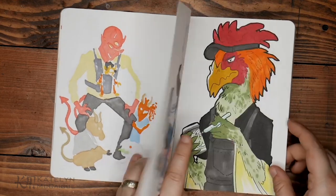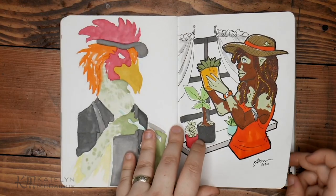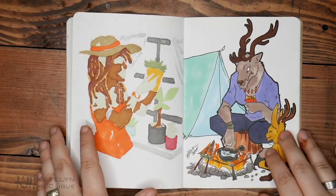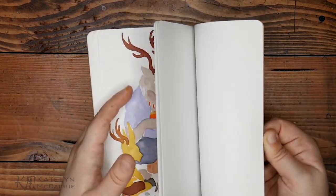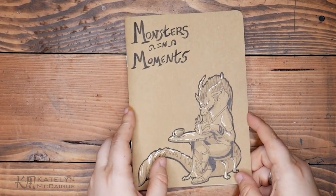If you guys try making your own of these, I'd love to see them. If you post them on Twitter or Instagram, tag me, let me know that you made your own Monsters and Moments. I'd love to see them. I'm having a ton of fun making these, and we only have about 4 left for this sketchbook, and then I think I'll continue these afterwards because I'm just having too much fun with these cute little monsters.